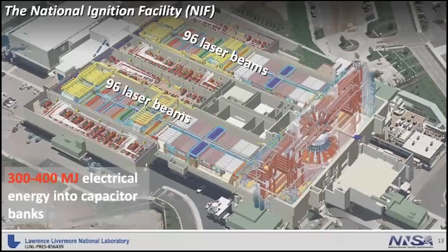If you take the roof off, you'll see that most of the building is laser amplifiers. There are 2 main laser bays, with the amplifiers for half of the beams each, and then the beams are directed to the target chamber, which sits here at the bottom right of that picture. And then the energy that we take off the grid, the 300-ish megajoules, is stored in capacitor banks on either side of the facility. So the laser just operates off of the grid. Energy is stored in these capacitor banks, and then we can shoot. I think technically up to every 8 hours we can fire this.